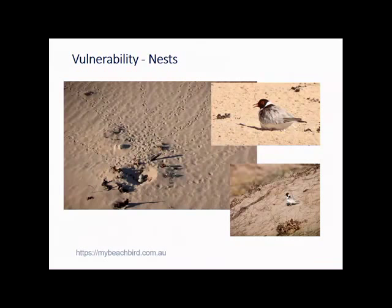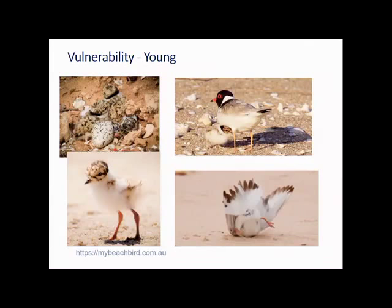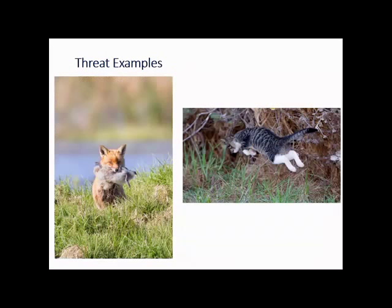What are some of the challenges for protecting the species? Here you can see the eggs are basically laid on the sand, very, very vulnerable to stamping by stock, sheep and cattle, and very, very prone to predation. The young, which have to fend for themselves very early on, although the parents are still around, are extremely vulnerable to predation, not just by feral animals, but also by native predators as well. And of course, we all know the challenges of introduced feral predators, foxes and cats.